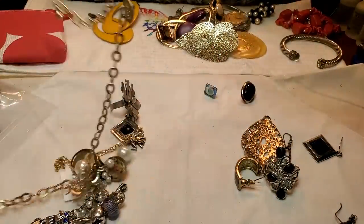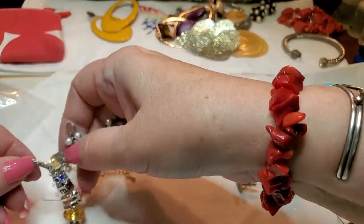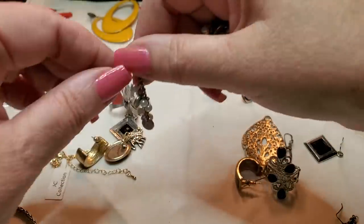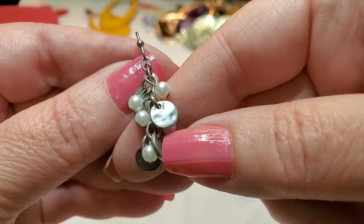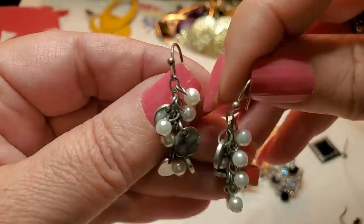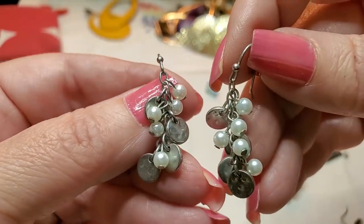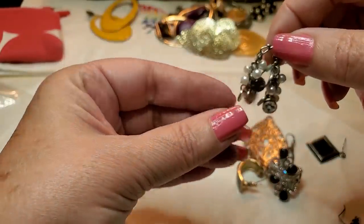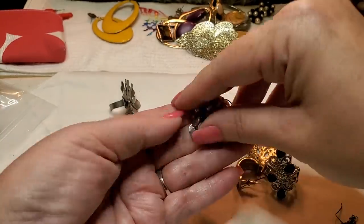Okay, we'll look at this in a second. Let's finish these earrings. Get this one out. We have a match here. These are little faux pearls with some discs. Silver tone. Those are cute. Oh, I love those. Those are super cute. Very sweet. I don't think they're sterling. No. Okay.